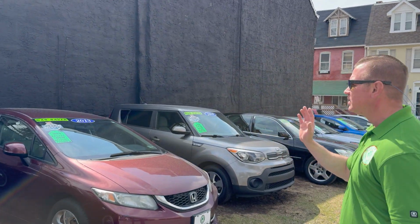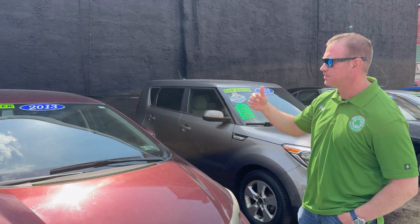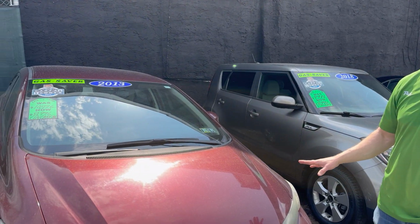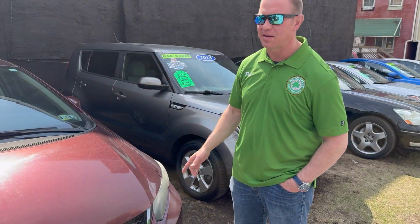Tim can fix it. So just got this in, a '13 Honda Civic with 149,000 miles on it. One owner and brand new badges, brand new oil change. A perfect car for a new driver. It's got a backup camera, USB port so they can play their music. It's got Bluetooth. This car is priced at $9,000.